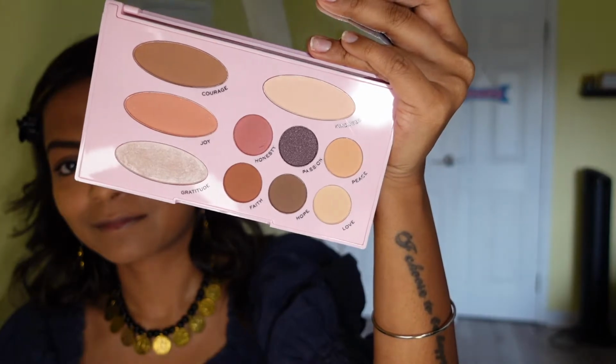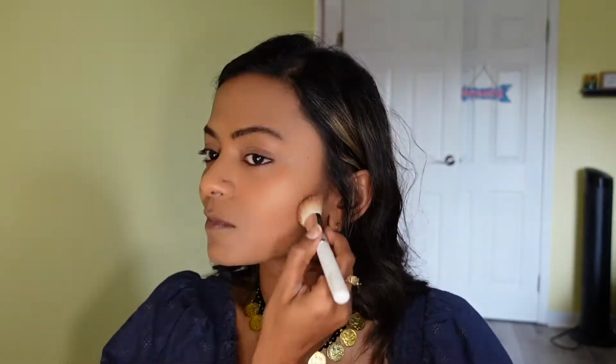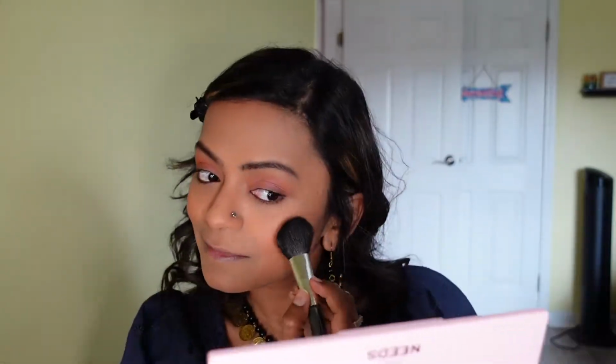Can you believe it? Next, I'm going to use this Revolution Emily Edit The Needs palette. This is pretty much it. This palette is everything for today's makeup look. I'm going to use the bronzer called Courage, followed by the shade Honesty. I love the names of this palette, by the way. That's the reason I was so excited to use it. On my brow bone, I'm using Kindness. On my cheeks, I'm using Joy. And highlighter is Gratitude. And also in the inner corner, I use the shade Love.